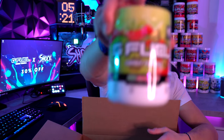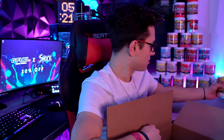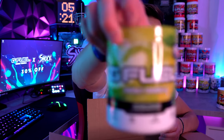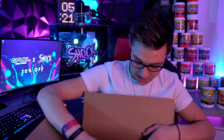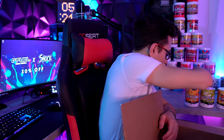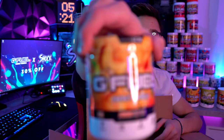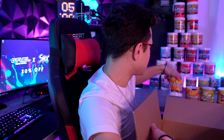Holy crap. So first we have a kiwi strawberry tub. I'll put that over there. Then we've got ourselves a peach mango tub right here. We've got a green apple tub. I do not have a new one of green apple, so we got a new green apple tub. Here we are, peach iced tea, guys. I've not had a new peach iced tea tub in a while. I'm wondering if it's gonna put my rankings back up there with peach iced tea. And then we have another tub of peach iced tea right here. Gotta stock up on the peach iced tea. This peach iced tea tub will almost be good for 3 years. So if you guys are wondering how long GFL lasts, this is 3 years.